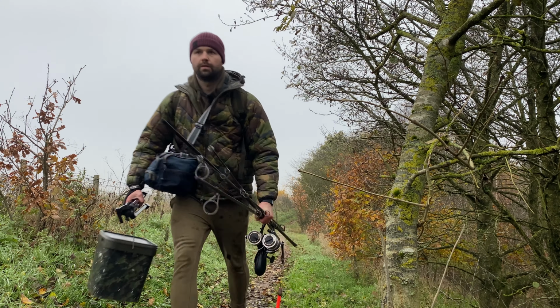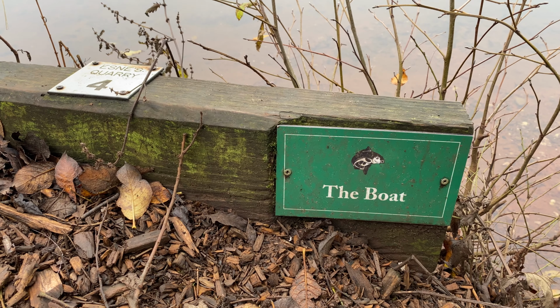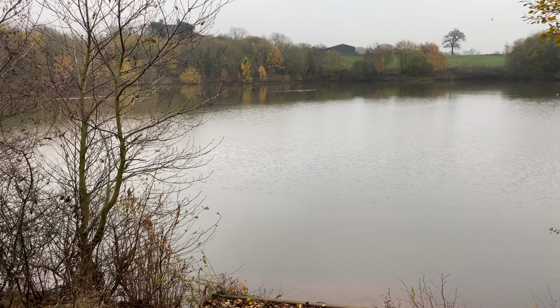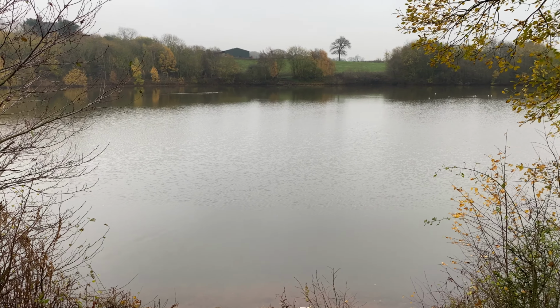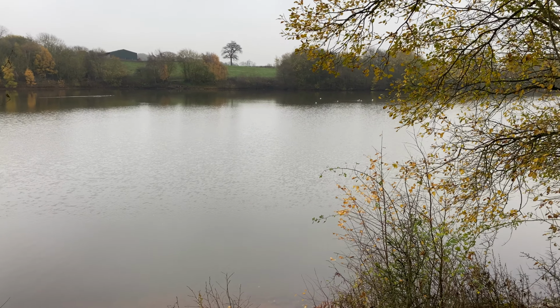So I came down with my spod rod and marker rod, and picked a swim called the boat swim. It commands a large area of water, as most of the swims here at Esnes do. But it's in the bowl end of the lake, an end where I just had a hunch that maybe the carp might spend a lot of time in the winter.